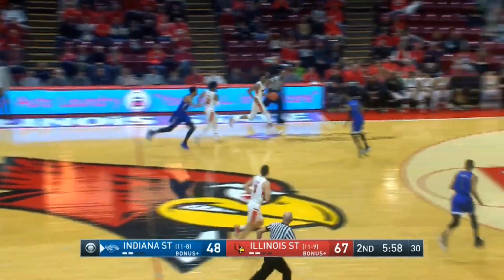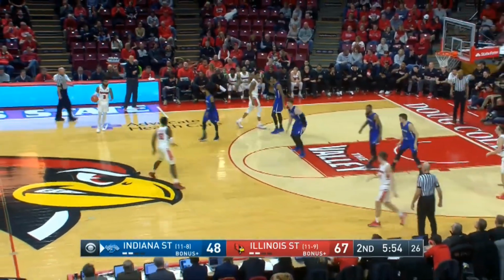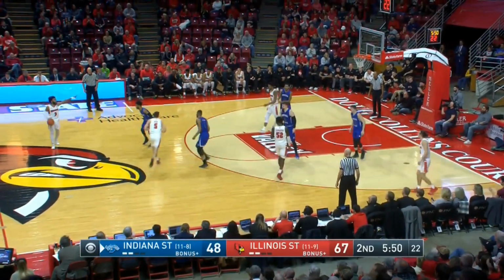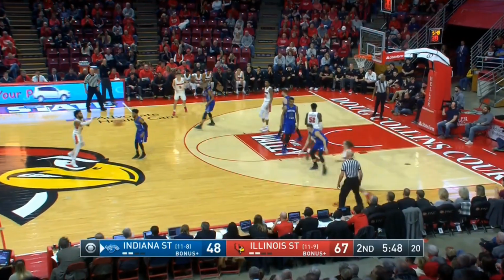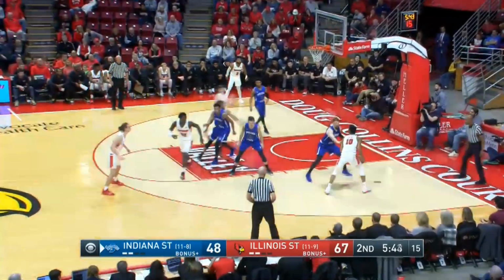Fane read that one. It's about the only thing he hasn't done today is come up with a steal. What a total team effort this has been. From a defensive standpoint to a balanced team effort. You know, Illinois State has relied on Yarborough so much in this game that I think Dan Muller can take something from the development of others.